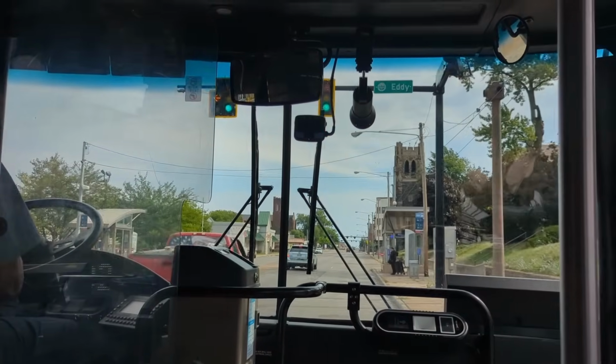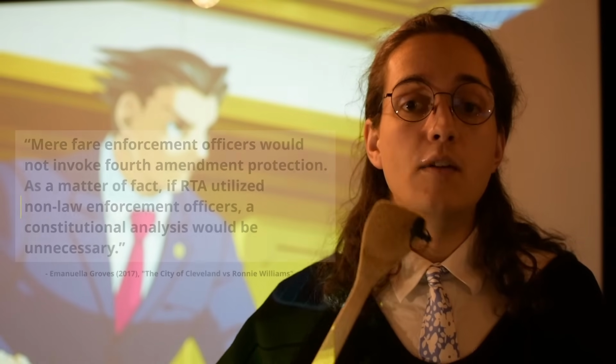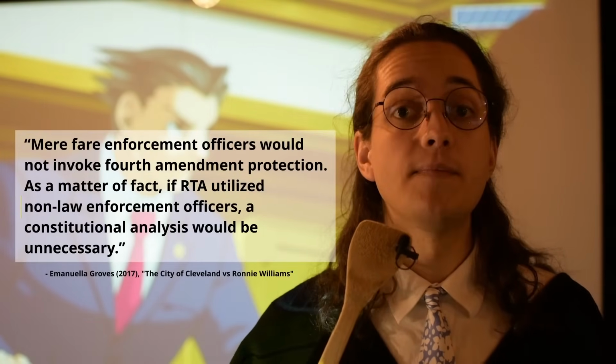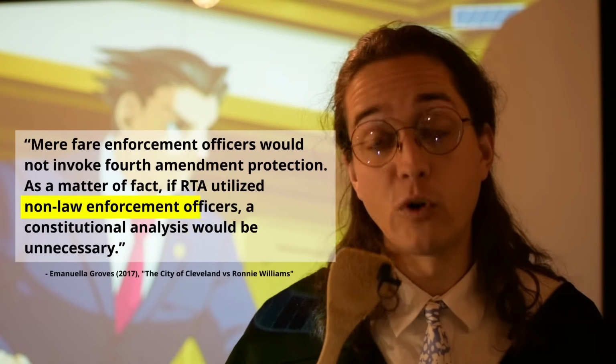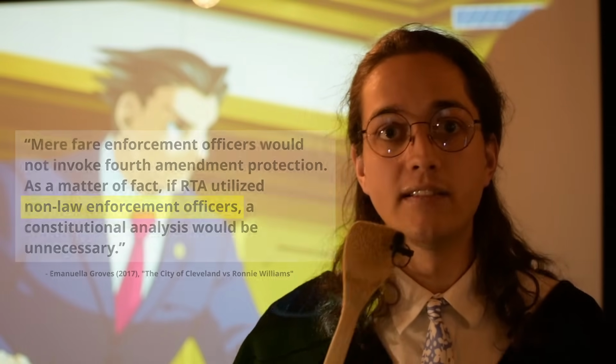However, the court did not state that fare enforcement in and of itself was unconstitutional. Mere fare enforcement officers would not invoke Fourth Amendment protection. As a matter of fact, had the RTA utilized non-law enforcement officers, a constitutional analysis would be unnecessary.